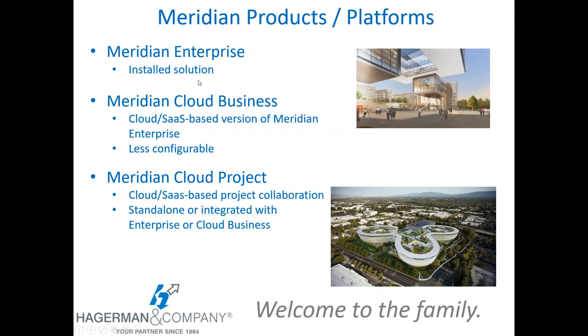And then the products or platforms, Meridian Enterprise is their installed solution. Meridian Cloud Business is the cloud-hosted software as a service or SaaS-based version of Meridian. And then there's another tool called Meridian Cloud Project, which is cloud hosted specifically for project collaboration with your outside contractors, architecture, and engineering firms. We're not going to be focusing on that particular product here today.